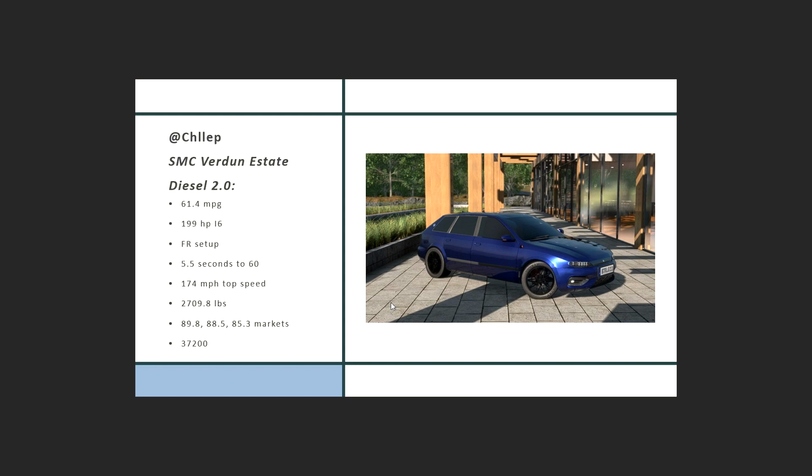About 200 horsepower inline 6, front engine, rear wheel drive, 5.5 seconds to 60 with a 174 mile an hour top speed. It's pretty light at 2,709 pounds. That's pretty light for a wagon. And it got three market scores of 89.8, 88.5, and 85.3, and the cost is going to be $37,200, which is a pretty good price. About an average price for a premium vehicle. That's about it. I'm pretty much digging the looks of this vehicle.